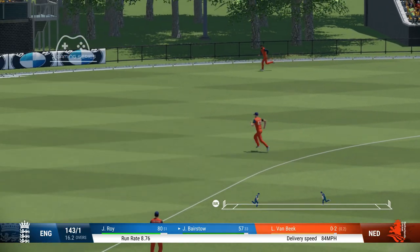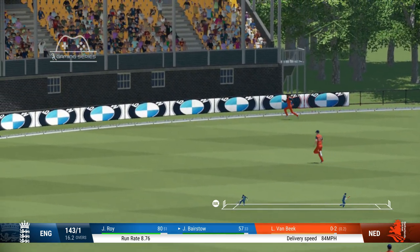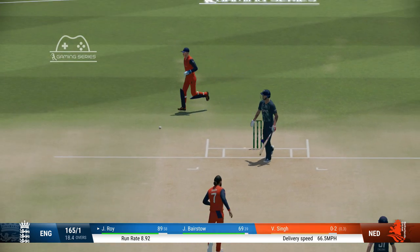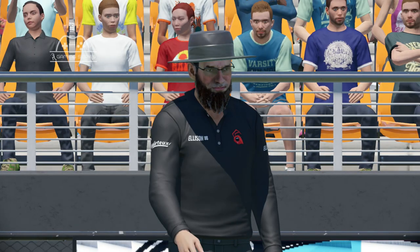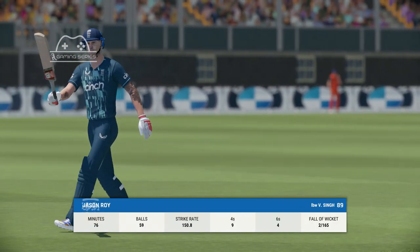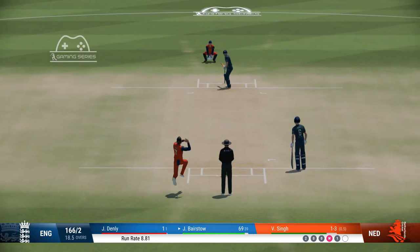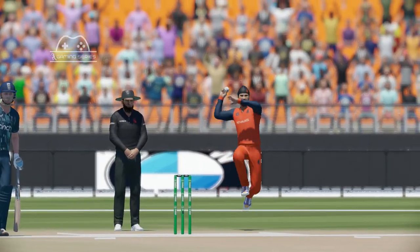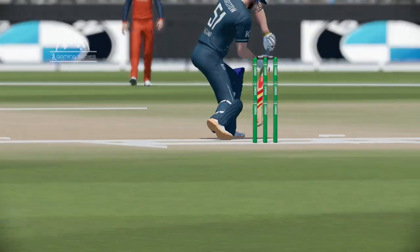Yes. Massive edge. Pads away. Huge appeal. Surprised to see the umpire's decision stand. Well. Bowl chops it back onto the stumps. You can see the disappointment.